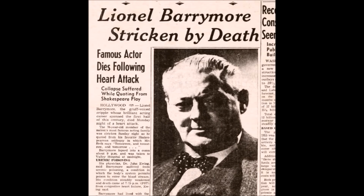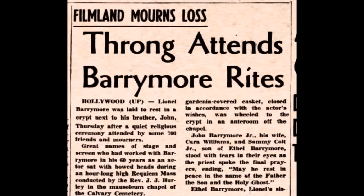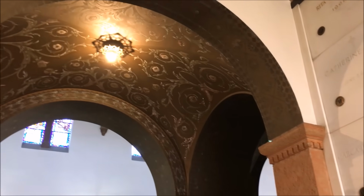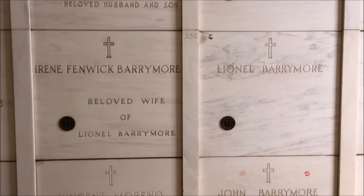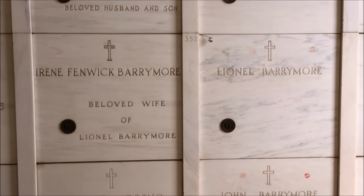On November 15, 1954, at the age of 76, Lionel Barrymore was reunited with his beloved Irene. They now rest side by side forever.